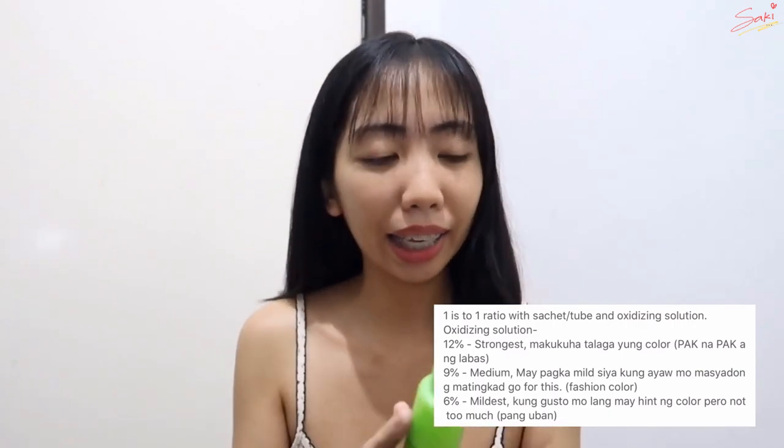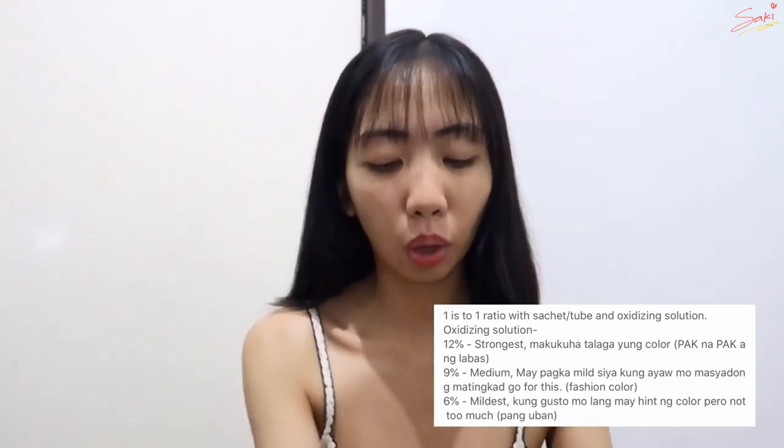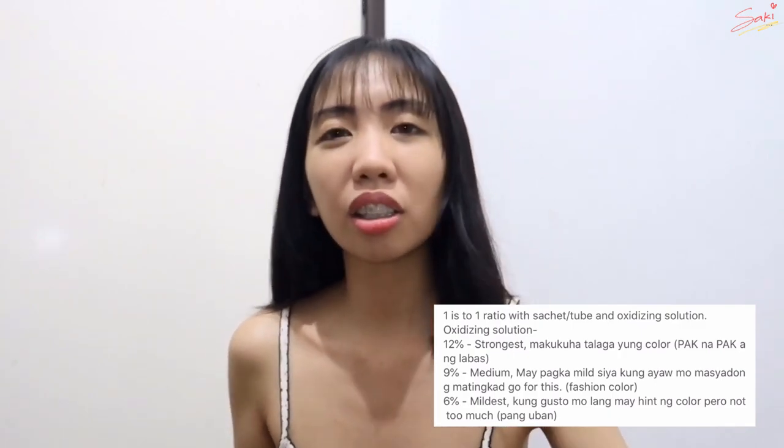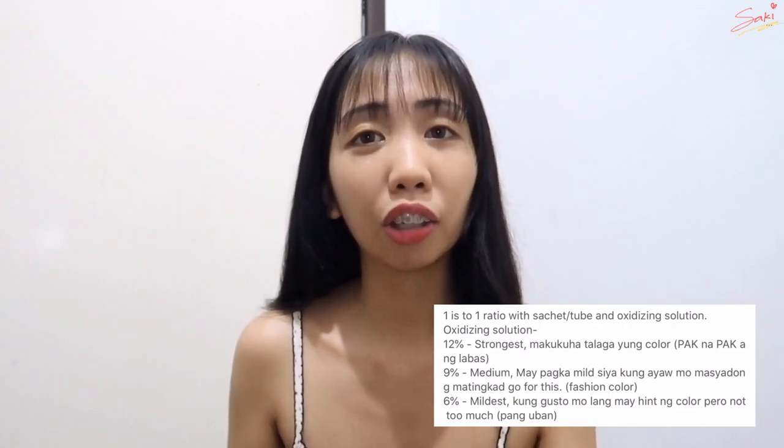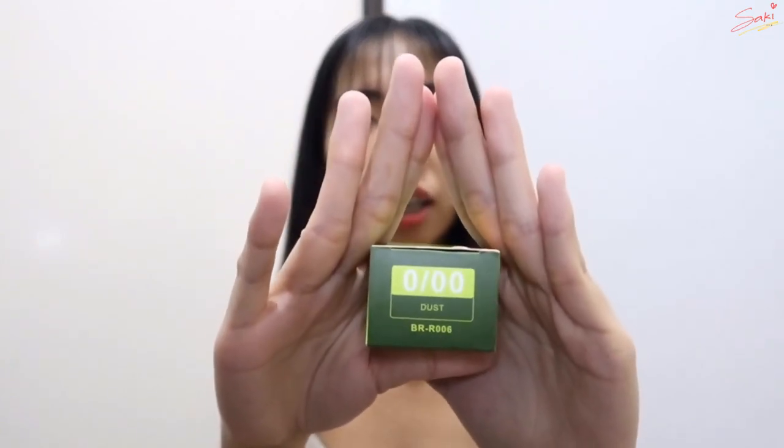So, ayan. And, dalawa nga yung kinuha ko dito. This is yung oxidation or yung pag-oxidize ng ating colorant. Ang kinuha kong pampalit ko nung pang-bleach nga guys is yung pinaka-lightest color nila, which is yung 00 na dust ng Bremod din. So, this is also 100 ml.